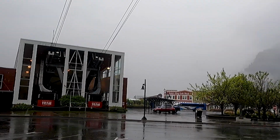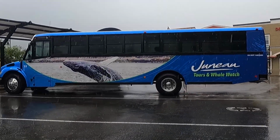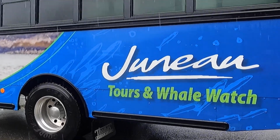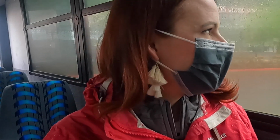We've made it to downtown Juneau. Still pouring. That's all right. I think we found where we need to be. Okay, we've met up with our tour. It looks like there are 10 other people, so it's gonna be a pretty small tour today, which is awesome. Hopefully we see lots of whales.